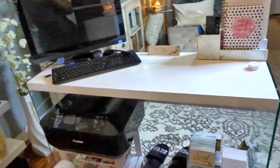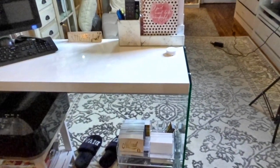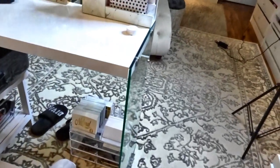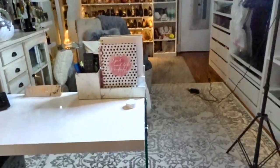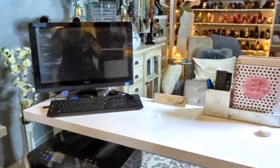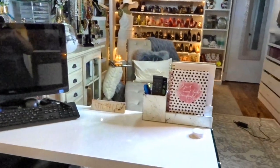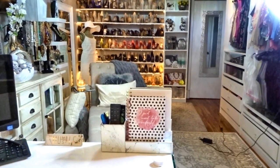So this is my desk area, and I purchased this desk from off of Amazon because I wanted something that wasn't gonna look bulky or take up too much space in the room, because the room is quite crowded. It serves a lot of different purposes. But I was able to find this, and I love the fact that it has the glass sides on both sides, so it kind of just looks like there's a top suspended in midair. I house my computer, my microphone, my planner, just a notebook.